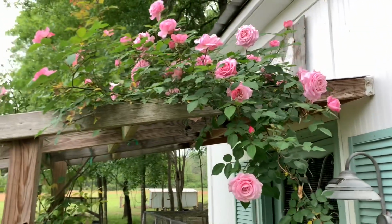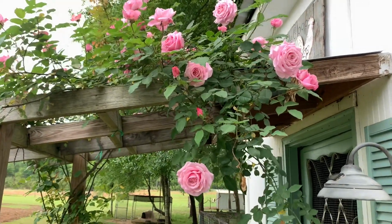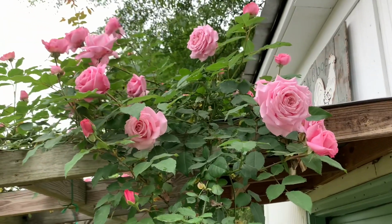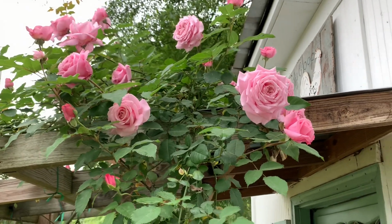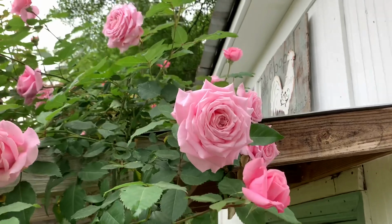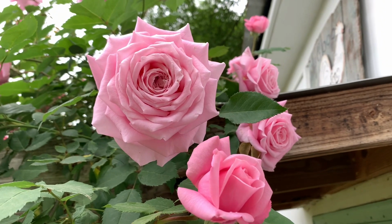Farmer's Dream and Belinda's Dream both have been chosen and selected as Earth Kind roses. They're more of a modern rose. They're not really classified as an antique rose, but they have the characteristics of an antique rose, so they're really disease resistant, and they're a lot hardier than just your typical modern roses. I mean, that rose bloom is perfect, a perfect rose bloom.